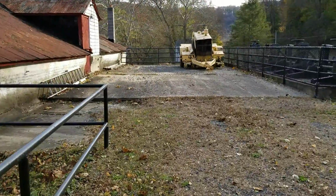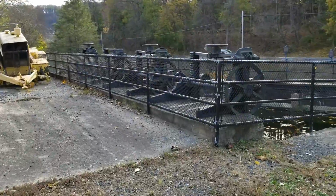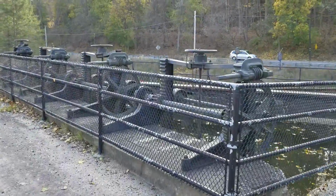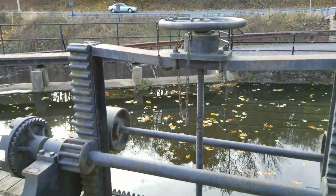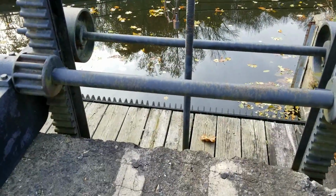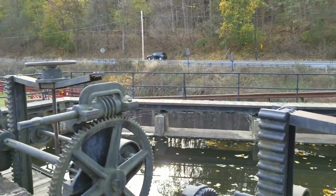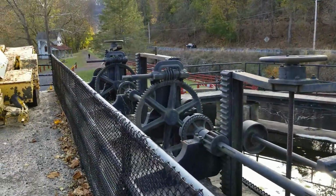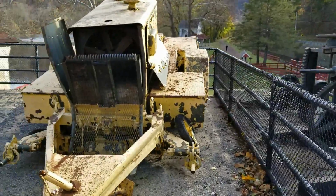This is like the pump house area here. A series of levers and gears here. They would twist these handles on top, which would in turn raise a gate or door below and allow the water to flow through. There's an old generator here.